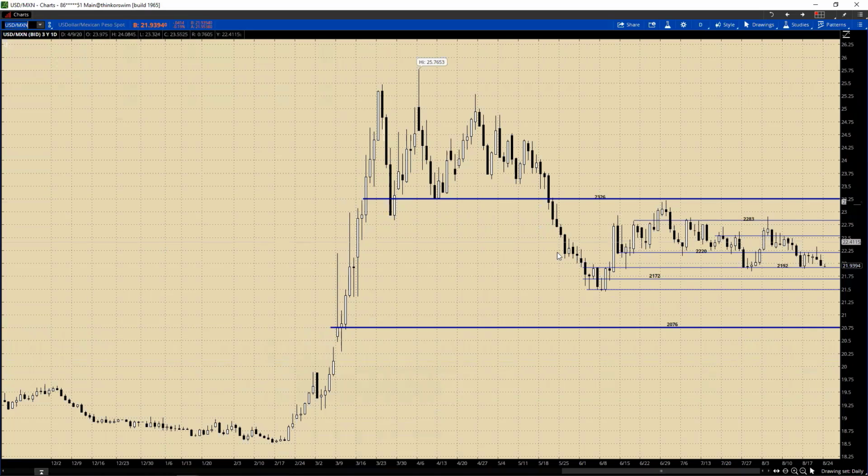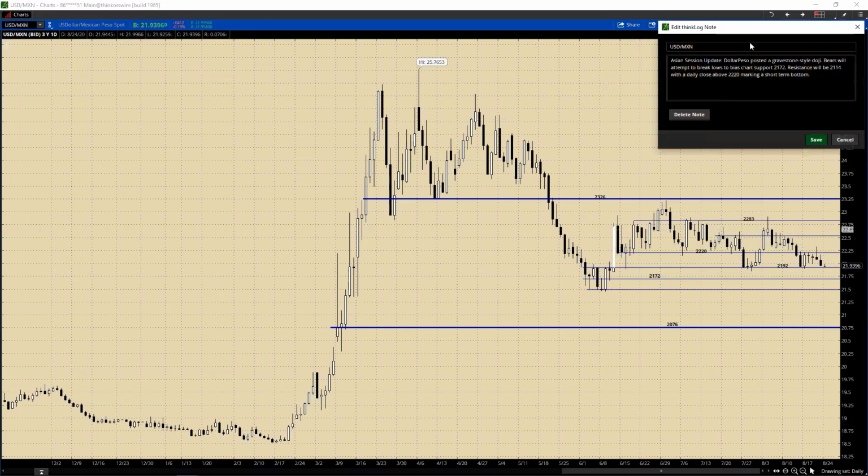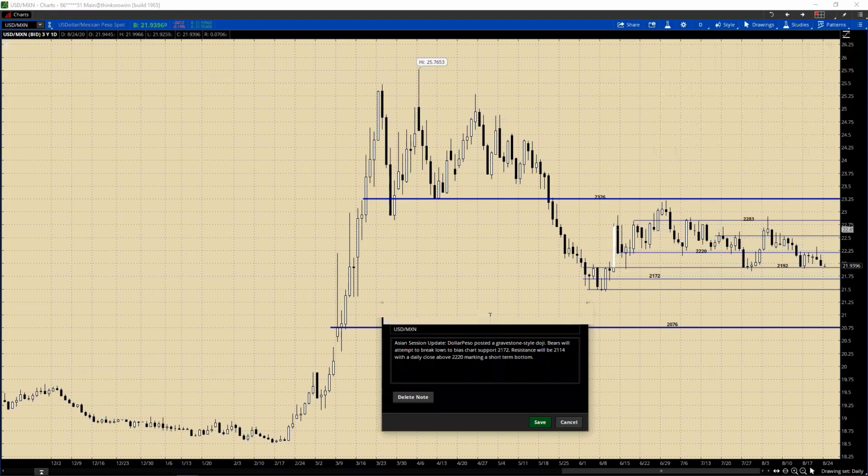And on to the peso. The dollar peso posted a gravestone style doji, you can see here on Thursday. Bears will attempt to break lows to bias chart support 21.72. You can see that right here. Resistance will be 21.14 with a daily close of 22.20, marking a short-term bottom. So if we can get a daily close of 22.20, we have a short-term bottom, but we are potentially looking for this to come down to 21.72.